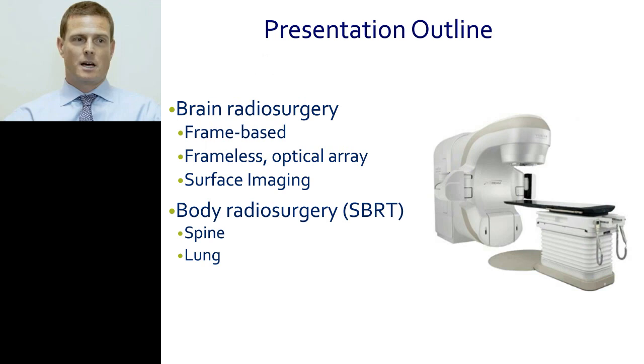In the outline of the presentation, I'll start with brain radiosurgery, though I know Dr. Yamada covered that in a bit more extensive detail, and the evolution of technologies in my own practice from a frame-based solution to the initial go at frameless radiosurgery with the optical array, and then the current utilization of surface imaging, and then branch into body, where the flow of technologies was essentially the same.